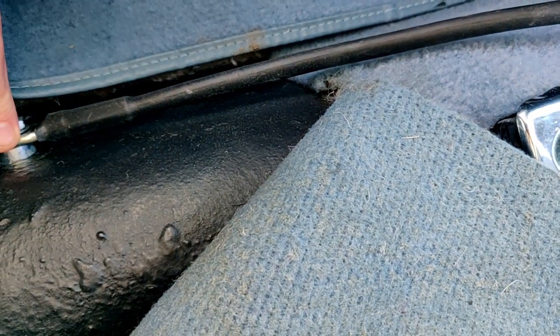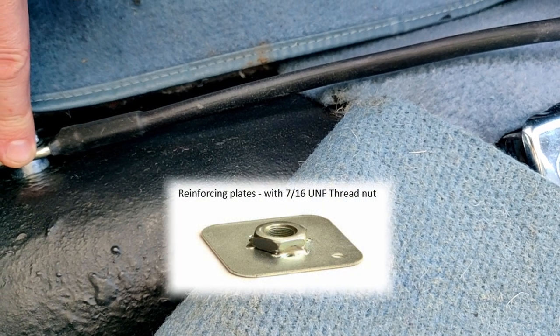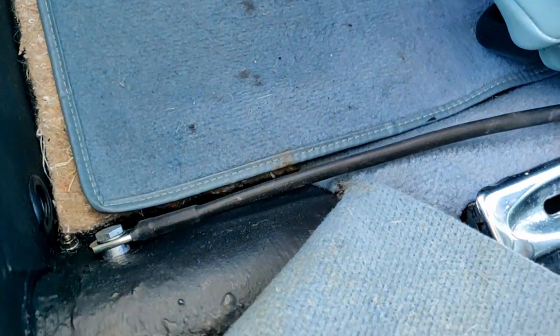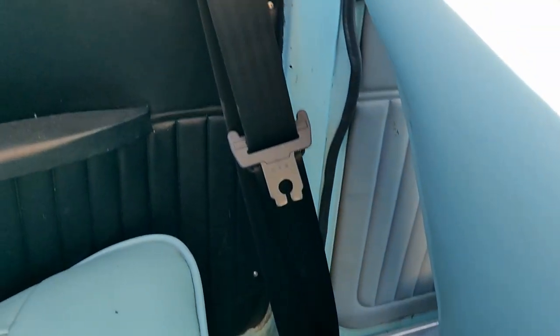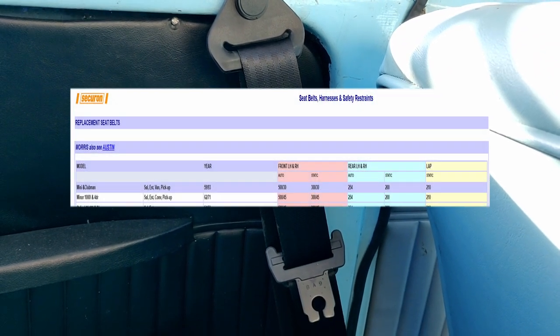On the rear of these here, we have reinforcement spreader plates with 7/16 UNF thread. The belts that fit this are the 500/45s. And that's what's recommended by Securon.